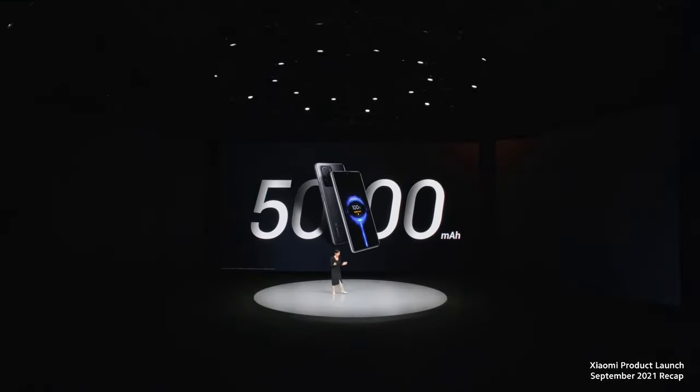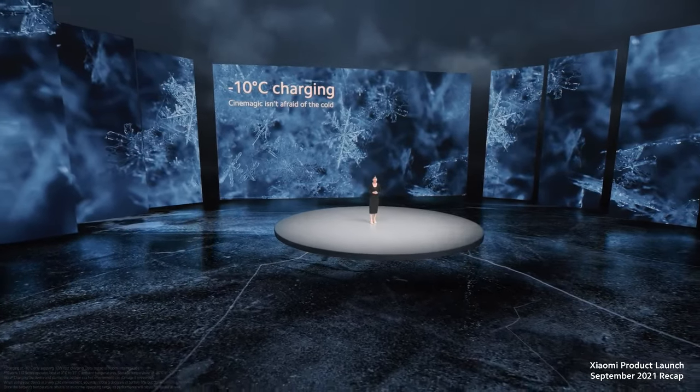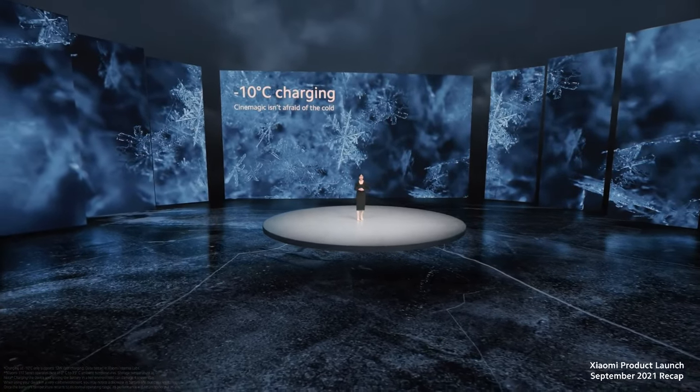There's nothing like this in the market today. Xiaomi 11T Pro powers up in just 17 minutes. Now that's unbelievably fast. In fact, you can charge in negative 10 degrees Celsius.